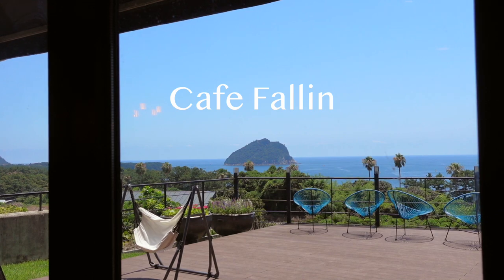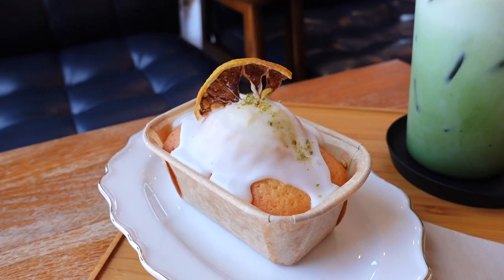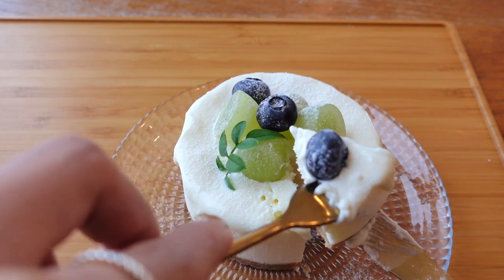Last day in Jeju. We are starting off the morning at another cafe. It has super beautiful oceanside views, as with a lot of the other places we've been to. Cafes in Korea start filling up at like noon time, which is interesting, instead of the morning. And they all open at like 10 or 11 a.m.